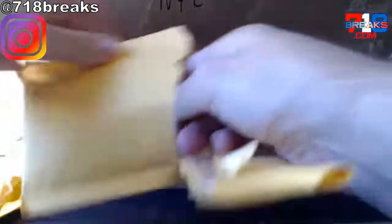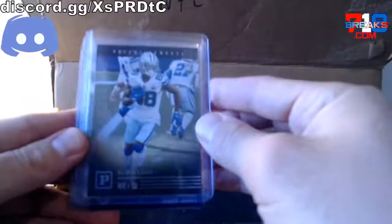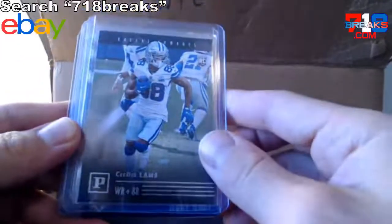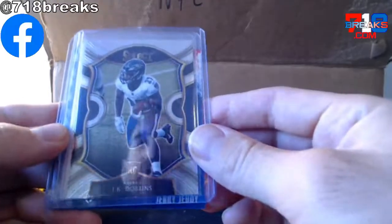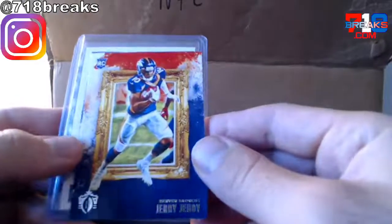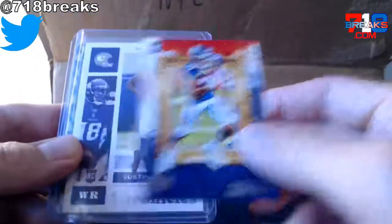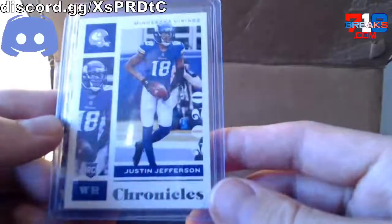Let us see number 2. All right, we have out of 2020 Panini from Chronicles, you got a CeeDee Lamb rookie. Out of 2020 Select, there is a J.K. Dobbins rookie. Out of 2020 Gridiron Kings, Jerry Jeudy rookie. Out of 2020 Chronicles, Justin Jefferson rookie. Nice one.